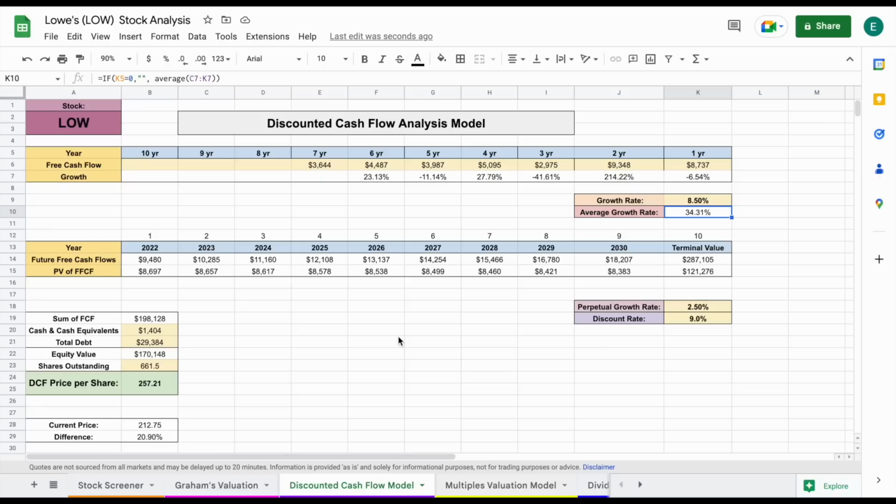a little bit lower than that current trading price, but the discounted cash flow model produces a much higher valuation. We can see we have a growth rate projection for the future free cash flow of around 8.5%. And after adding the company's cash and subtracting out the total debt, we come to an equity value of $170.148. We divide by the shares outstanding and come to a discounted cash flow price per share of $257.21. That's a pretty strong valuation.